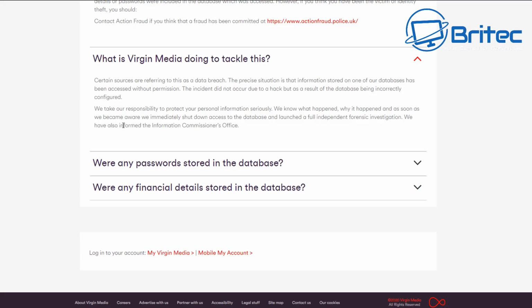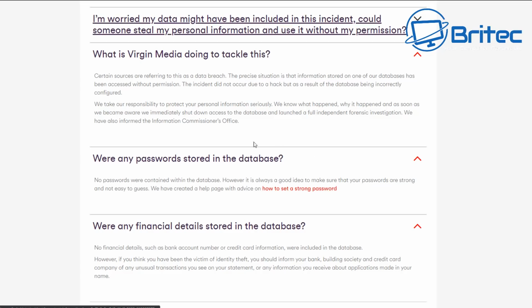But again, obviously it is a little bit of a letdown. Also, it does state that they're taking the responsibility to protect your personal information very seriously. They know what's happened, and what they're doing is a full independent investigation into what had happened, and that's going to take a bit of time. But rest assured, there were probably no passwords or usernames or bank details inside that information. Were any passwords stored in the database? I've already answered that. No passwords were stored inside of that database, so you have nothing to worry about.